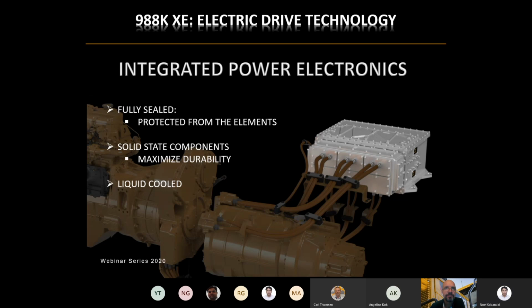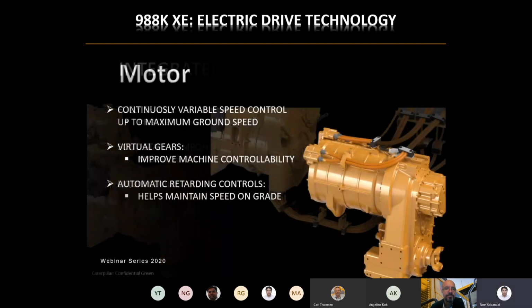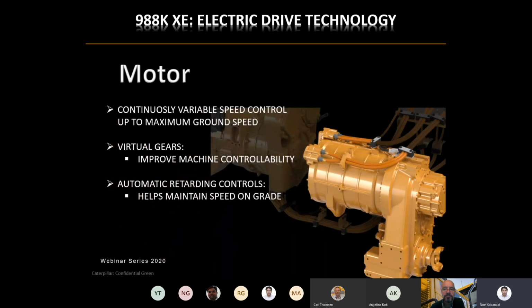Sure. So here in the electric drive motor, the motor receives three-phase voltage from the power inverter. So the basic characteristic of this motor is, first, continuous variable speed. The design engineers also devised virtual gears for improved machine controllability. The drive motor also provides dynamic retarding that helps maintain speed on grades.